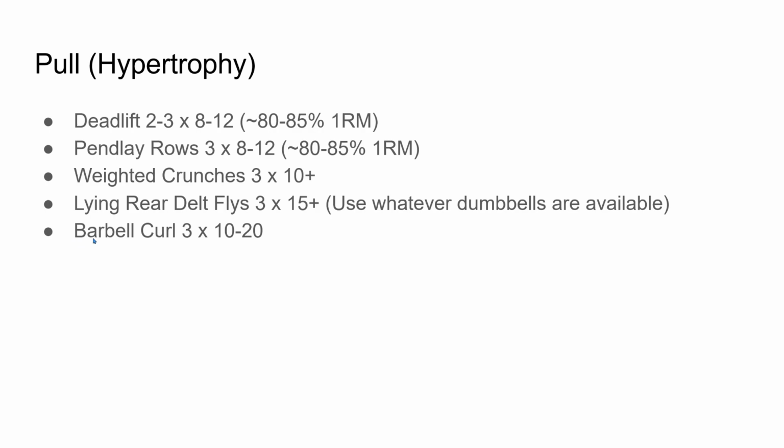And lastly, we're going to hit barbell curl for the biceps. You can do more than 3 sets if you want. I maybe even go up to like 5. Same thing for the rear delt flies, and abs even, I'd say. 10 to 20 reps would be good on the barbell curl.